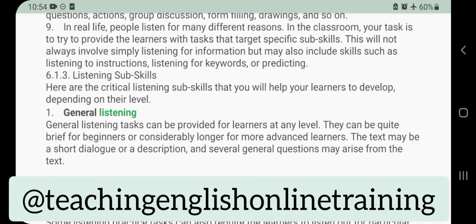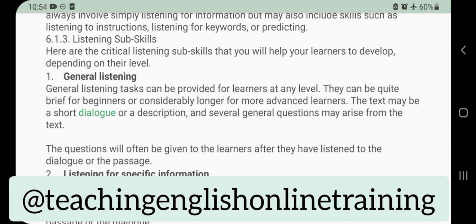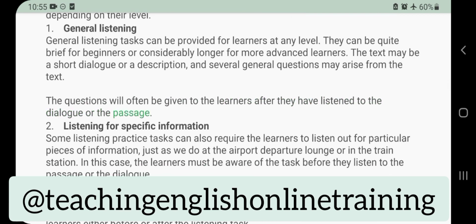1. General listening. General listening tasks can be provided for learners at any level. They can be quite brief for beginners or considerably longer for more advanced learners. The text may be a short dialogue or a description, and several general questions may arise from the text. The questions will often be given to the learners after they have listened to the dialogue or the passage.